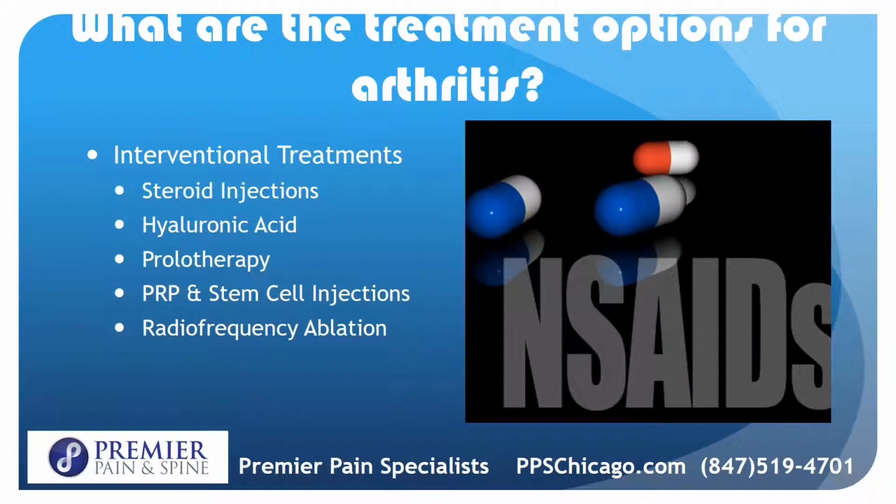Interventional treatments include steroid injections, which have been done for decades for joint arthritis. It used to be thought that steroids would hurt the joint itself. That was only shown in small animal studies. It was not shown in large animal studies, and it's never been shown in humans.